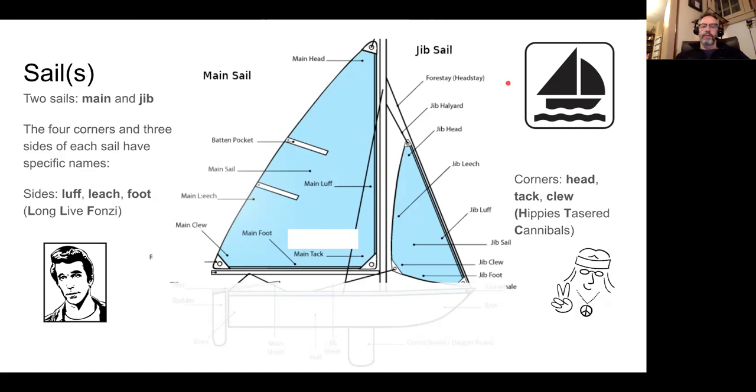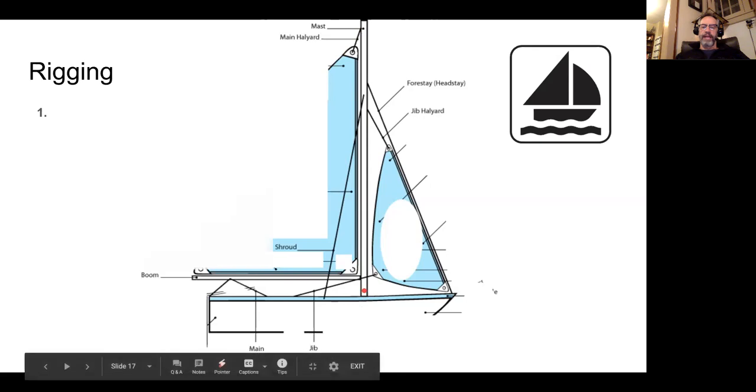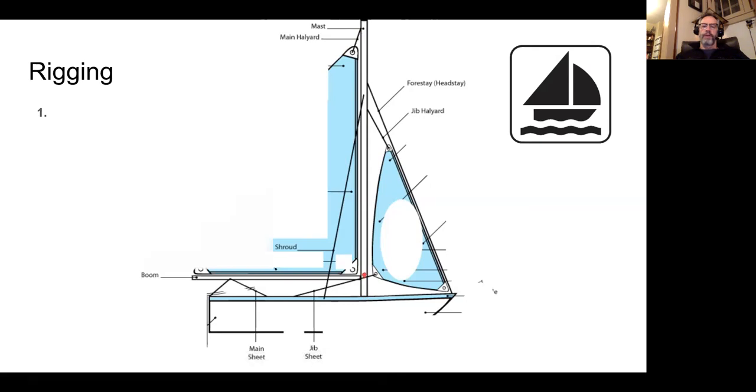So we've talked about the boat, we've talked about the sails, and I guess we've actually given you a preview of the rigging. So here are those halyards again. This line pulls the jib up, and this line, which runs down to the base of the mast here, will bring the main up.